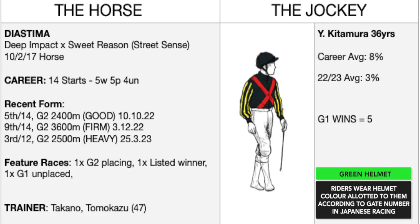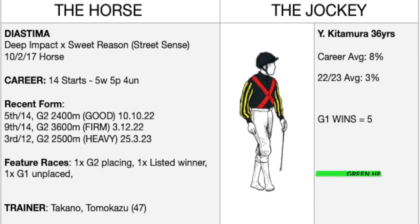He's another leader or on-pace runner, so he'll be at the right end of the field for most of the trip. You can see him in action in one of our feature race replays.